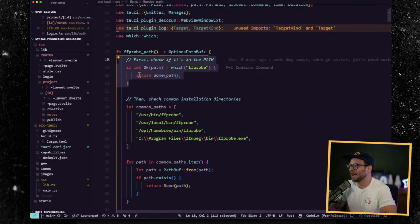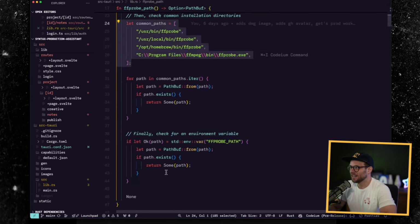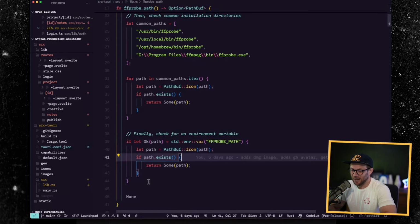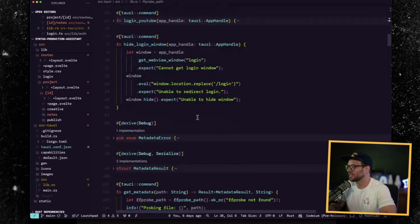First, check to see if it's in the path. If it is in the path, then return that path. Otherwise, here are some common paths. Run through them and check to see if it's in any of those. Otherwise, you can set an env variable with a hard-coded path, and that's all just to give people the option. But this was an end-of-the-line function here to just get this working.